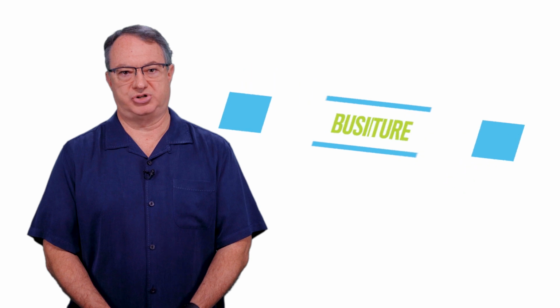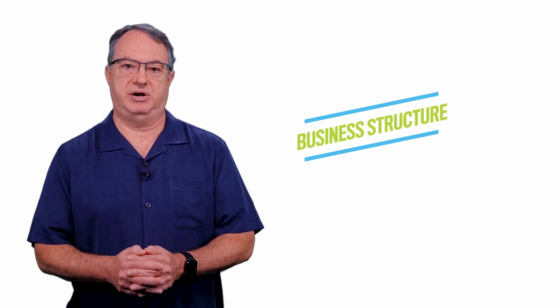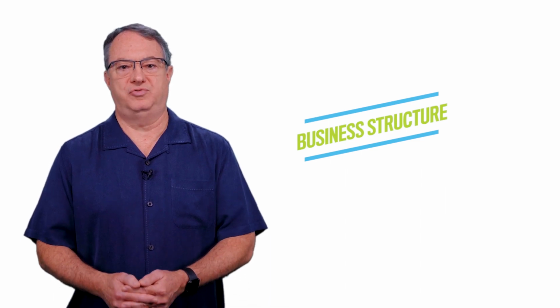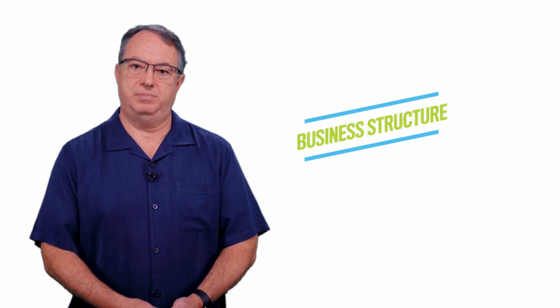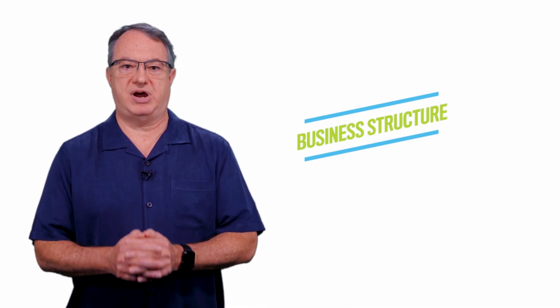The business structure. The practice's entity type directly impacts your tax scenario. If it's a C Corp, for example, you'll get a Form W-2 for your wages. If it's an S Corp, however, you'll also receive a Schedule K-1 showing your share of practice income and distributions. In that case, you'll need both of these documents to complete your personal tax return.